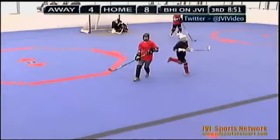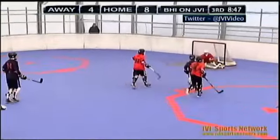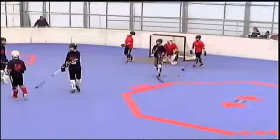Cowan around his back to get around Grenier. Comes back for Aiden McKenzie again. McKenzie trying to split the defense, and it rolls in on Legault. He smothers that.